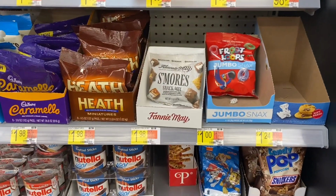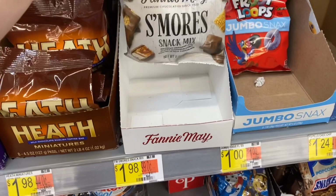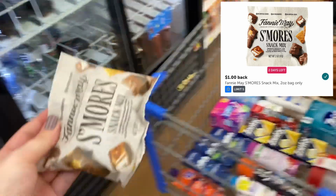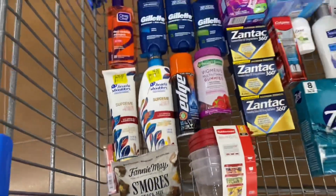So now we're by the checkout area, I'm going to go ahead and grab one of these Fannie May S'mores snack mix for $1.98. I've never tried these before, but Ibotta has an offer for $1 back, making it only 98 cents, so just an easy rebate to do to track towards your bonus.